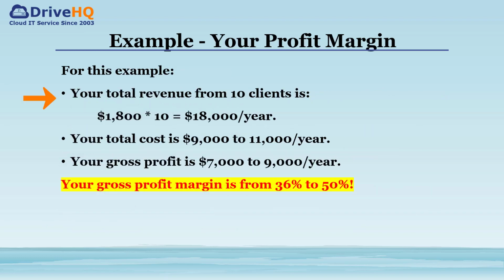Your total revenue from 10 clients is $18,000 per year. Your total cost is only $9,000 to $11,000 per year. Your gross profit margin is from 36% to 50%.